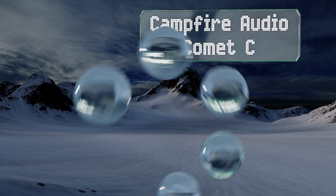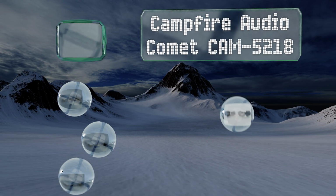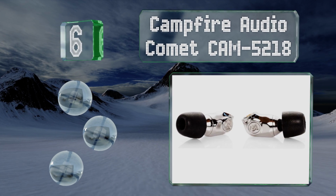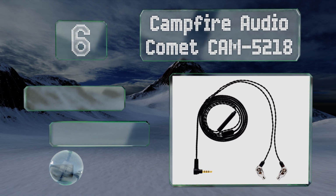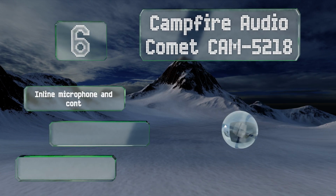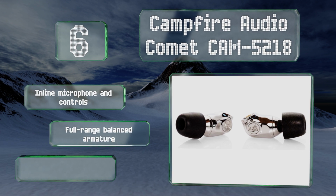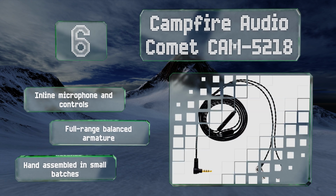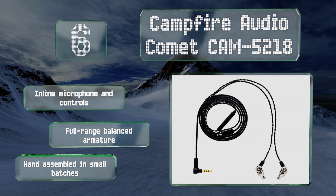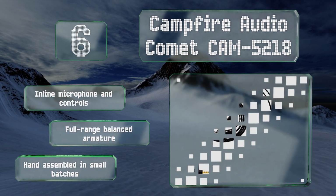Moving up our list to number 6, the Campfire Audio Comet Cam5218 feature a stainless steel casing and detachable cables that should ensure they last through years of constant use. The silver color combined with their unusual shape gives them an interesting aesthetic too. These are equipped with inline microphone and controls and a full range balanced armature. They're hand assembled in small batches.